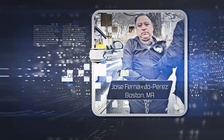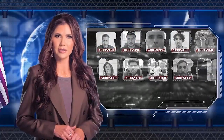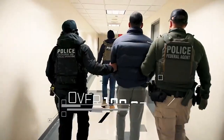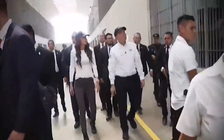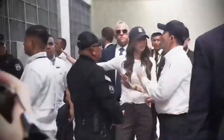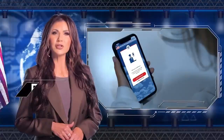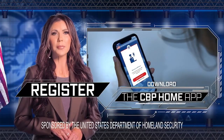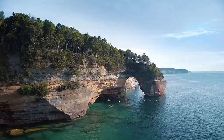An accused rapist, murderer, and child pornographer. All illegal aliens caught because of President Trump's leadership. I'm Kristi Noem, the United States Secretary of Homeland Security. Over 100,000 illegal aliens have been arrested. And if you're here illegally, you will be fined nearly $1,000 a day, imprisoned, and deported. But if you register using our CBP Home app and you leave now, you could come back. Under President Trump, America will be protected.